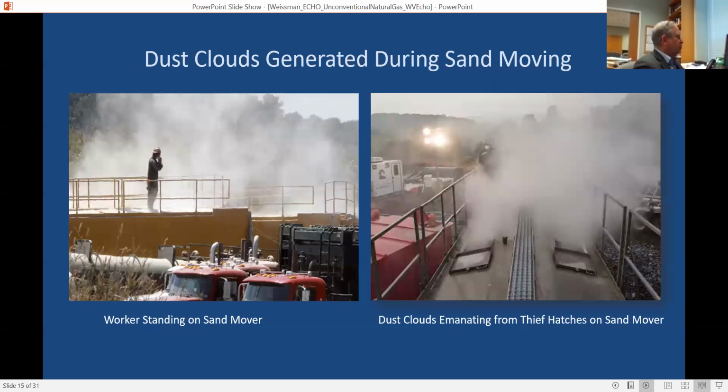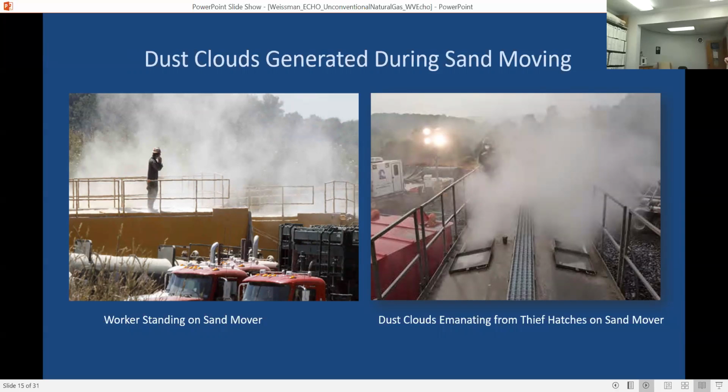And so as you can imagine, people that are standing on top of these sand movers can potentially have substantial exposures. So you see that worker on the left standing there in the clouds of dust. Over on the right, you can see the dust emanating from thief hatches. Thief hatches are hatches in the top of the sand mover where you can look down and make sure that everything is operating appropriately. Next slide.